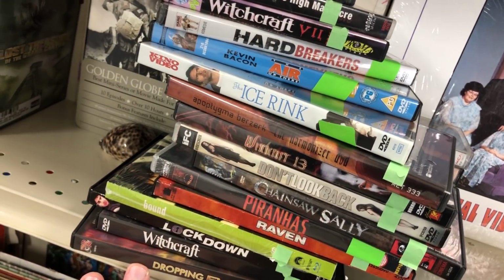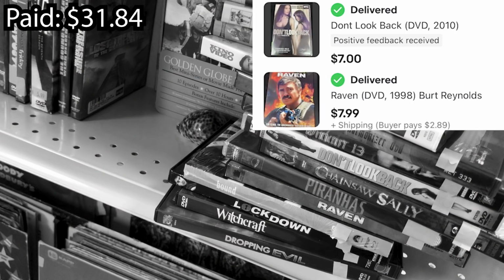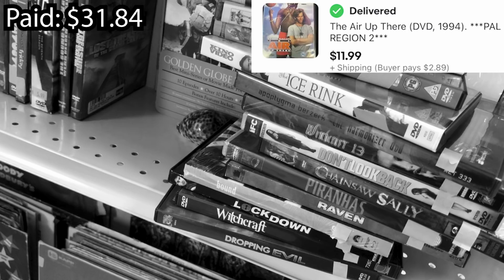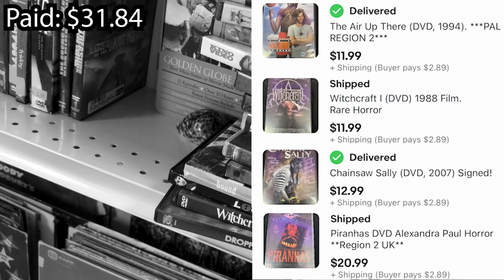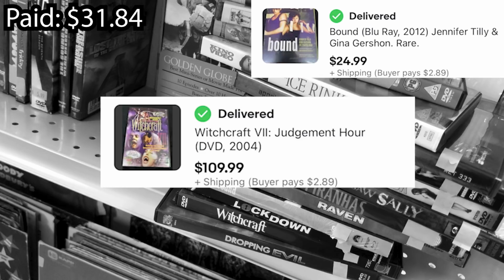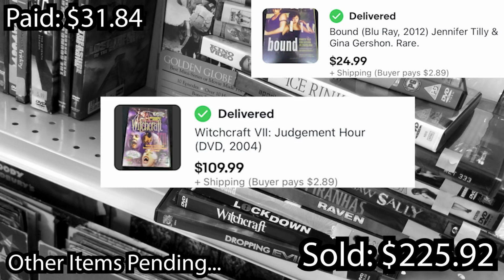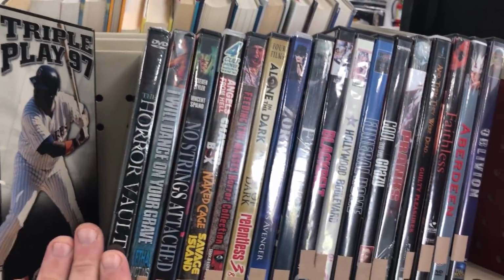The one that stands out to me, Witchcraft 7. Oh, sold that for well over $100. So crazy. Just for one single horror DVD. And then, there was one of the days I got Baldur's Gate Dark Alliance on PS2 and then sold a bunch of those DVDs. And then there was a bunch of other horror DVDs at a third pickup. But again, these were all in a 3-4 day window. That's insane. But bags of horror DVDs.